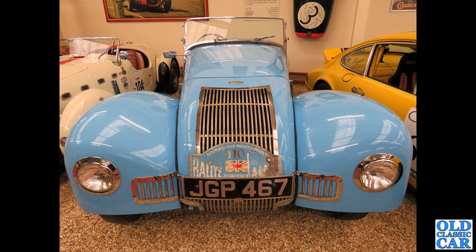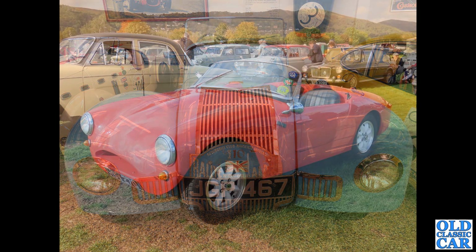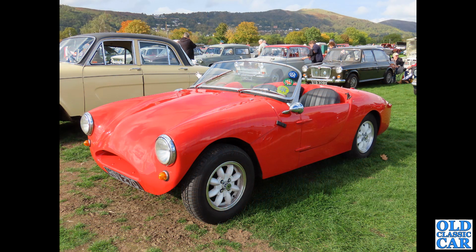I'm not entirely sure about the styling on these, if I'm particularly honest, but this is an ex-Monte Carlo or Rally of the Alps Allard, a V8 Allard with a side valve Ford V8 engine under that long bonnet, but quite an unusual car, quite odd proportions, and somewhat smaller, fiberglass bodied.